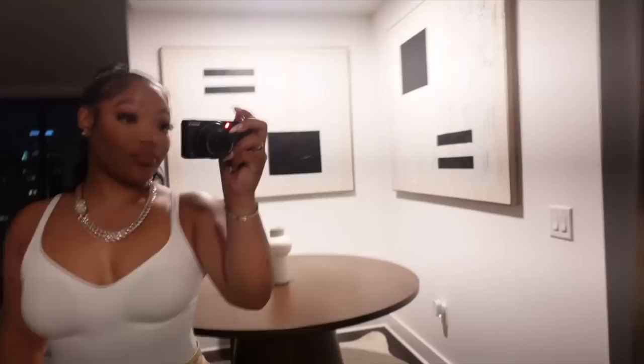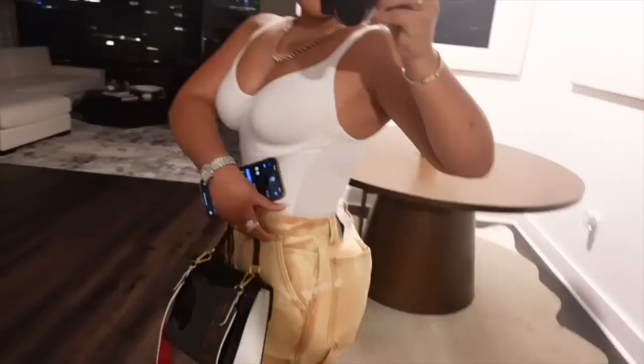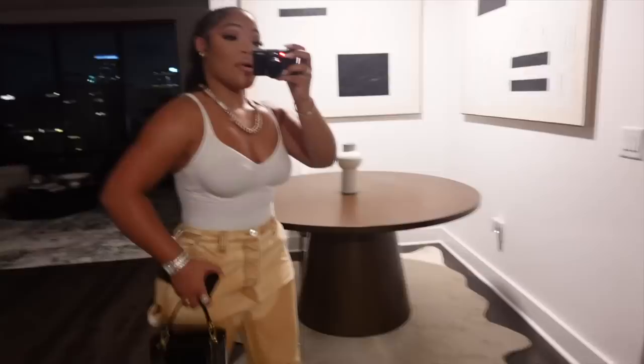So yeah, let me show y'all what I got on for tonight. Okay, y'all, so this is my outfit for tonight. I have on this Woodford bodysuit, these gallery pants. I definitely lost weight, y'all, because these used to fit so good. Now they're super loose on me. Now I need to go get them taken in.